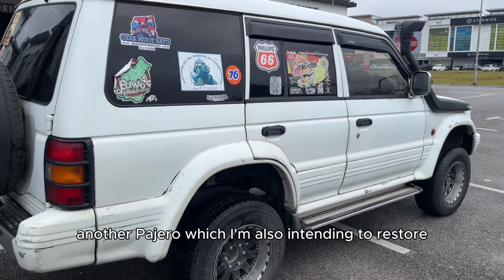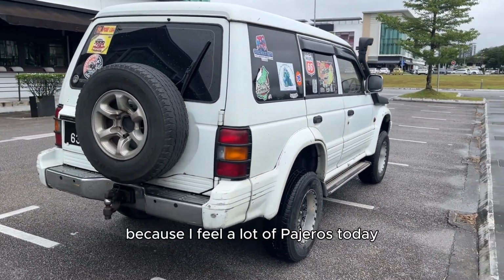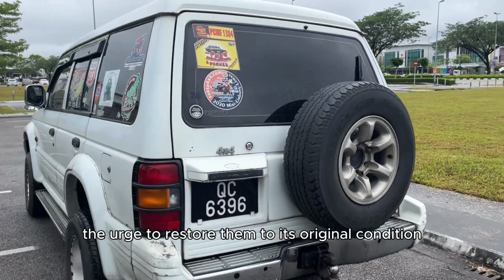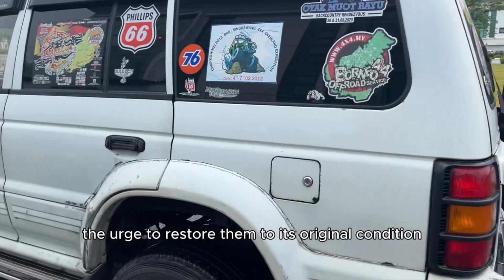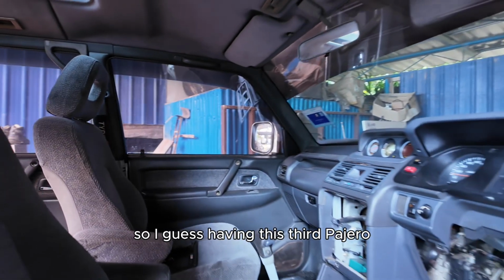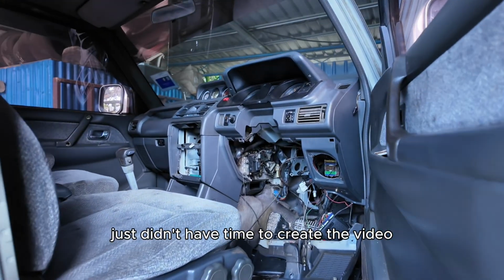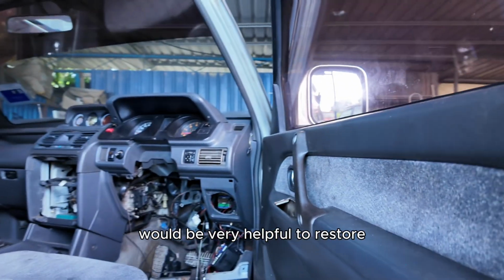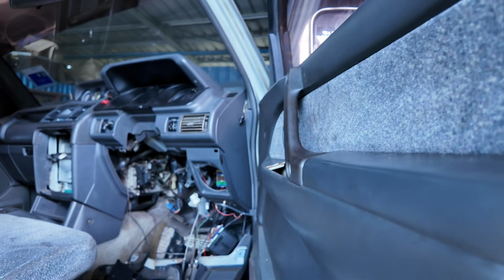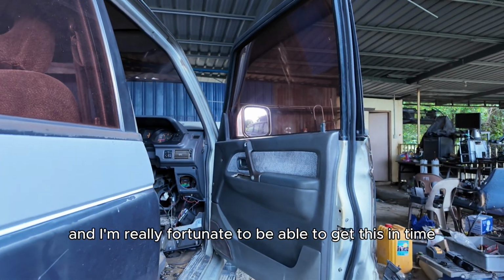I'm also intending to restore it, because I feel a lot of the Pajeros today are heavily modified, and I feel the urge to restore them to their original condition. So having this third Pajero, which I actually got much earlier, a couple of months ago, but just didn't have time to create the video, would be very helpful to restore both of these vehicles. I'm really fortunate to be able to get this in time.